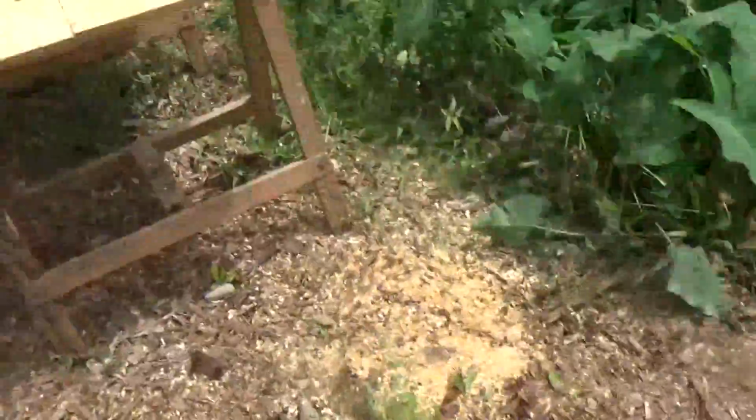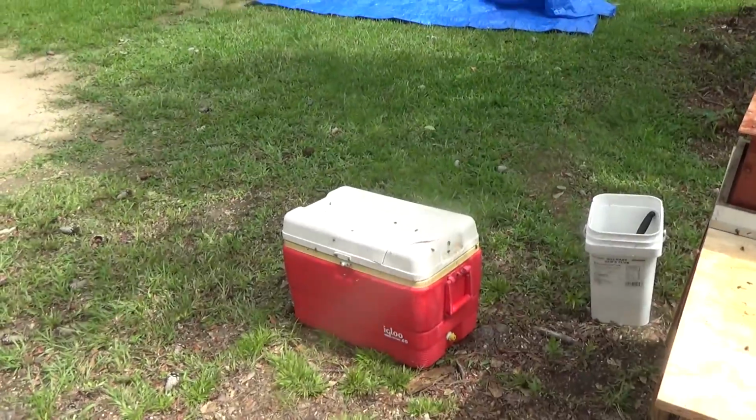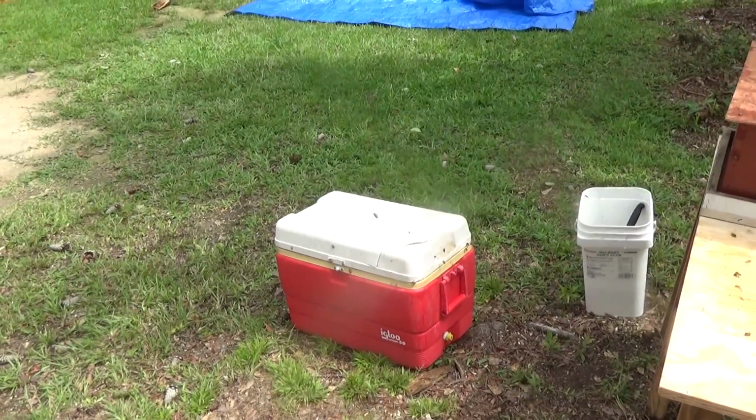Look over here on our table, the robbing over there, and well, it's just this. There's the little honey that I got out of here. I'm just going to feed that to our bees up at the abbey. It's not even worth doing anything with. Well, this one is over, thankfully.